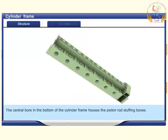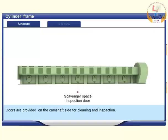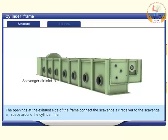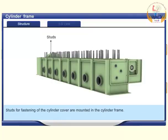The central bore in the bottom of the cylinder frame houses the piston rod stuffing boxes. Doors are provided on the camshaft side for cleaning and inspection. The openings at the exhaust side of the frame connect the scavenge air receiver to the scavenge air space around the cylinder liner. Studs for fastening of the cylinder cover are mounted in the cylinder frame.